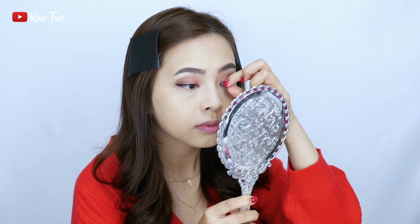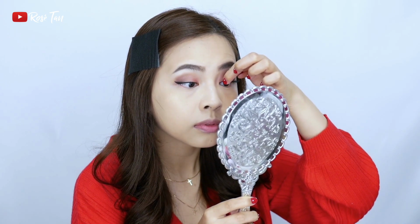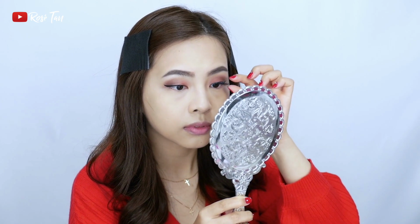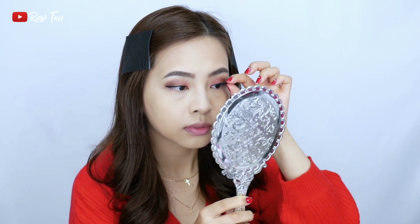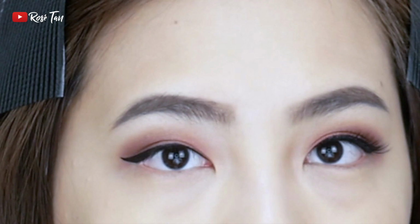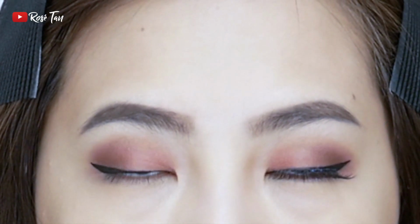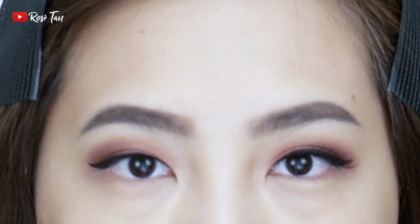When it comes to applying false eyelashes, I prefer using just my hands instead of using tweezers. So ito yung close-up ng eyelashes. Makikita nyo sobrang ganda and yung quality close to human hair na kasi sobrang lambot.